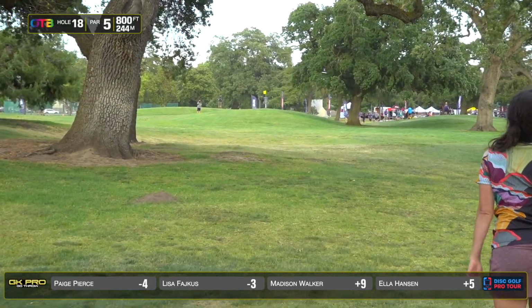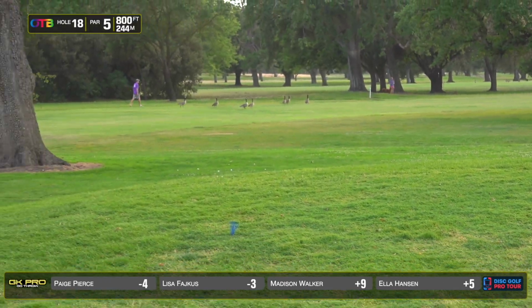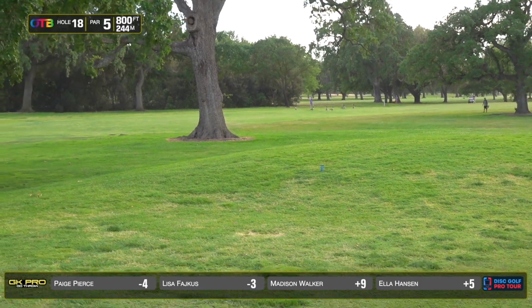Yeah, it's very technical. I'm trying to throw as hard as I can here and get it way down there. The wind is just absolutely toying with my 158 gram disc. I mean, you did pretty well.